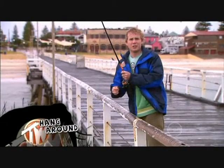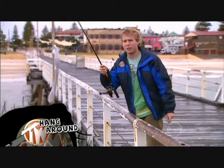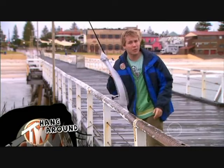Well, I don't think my dirty sock's going to have too much of an impact on the local fish population, but for large-scale commercial fishing, that can be a different story.